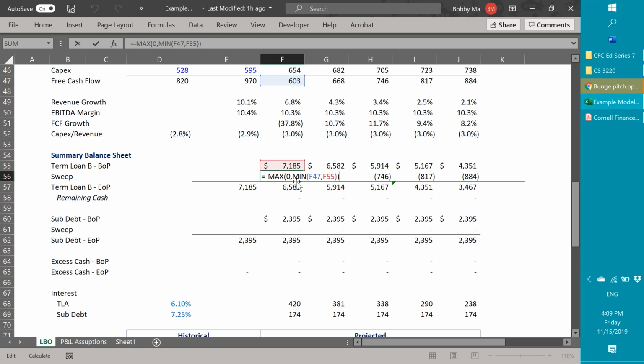So for example, if the term loan is less than the amount of cash you want to pay with, then obviously you're not going to pay your entire cash flow to the term loan. You're going to pay down the term loan and then use the remaining cash balance on the subordinated debt. You can see that this number is 603 and you keep paying it down. This is not very illustrative because we're using our money to pay down the term loan because it's the most senior, and typically you'll see this in the first 5 years.